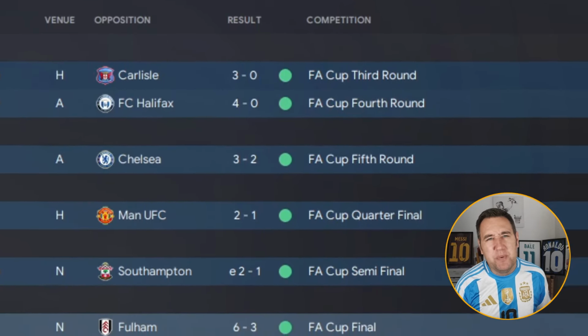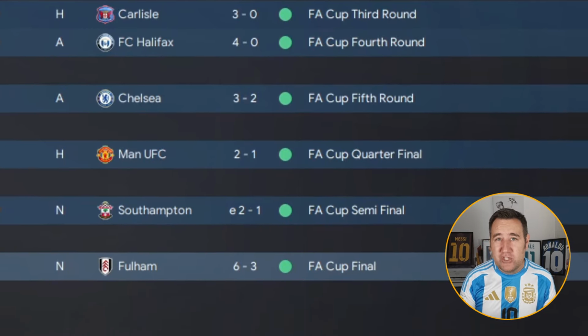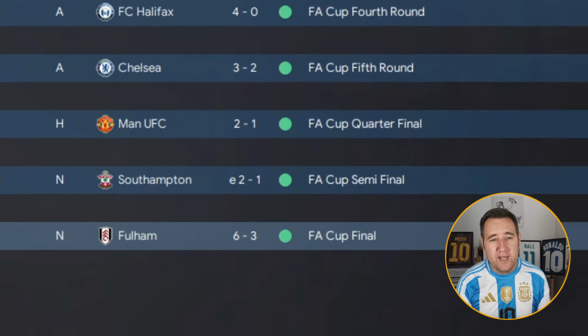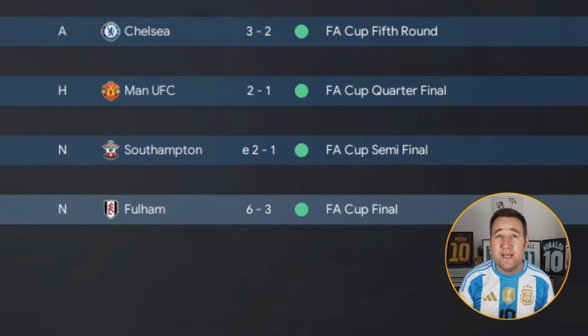An easy run-in, well, we had to beat Chelsea, Man United, Southampton in the semi-final, just about beat them in extra time 2-1. Then it was goals galore in the final against Fulham, where we beat them 6-3.